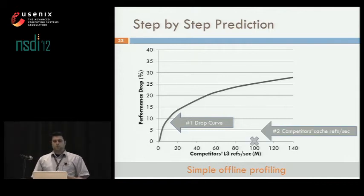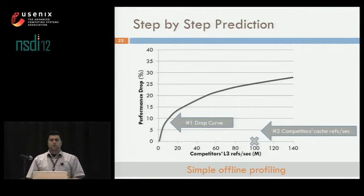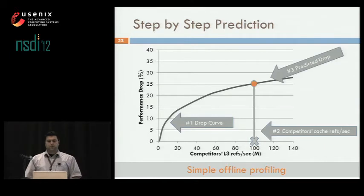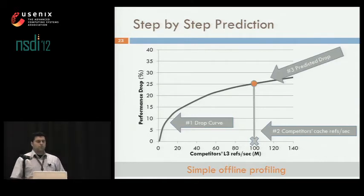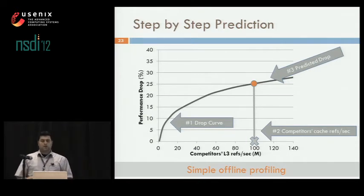In step number two, we measure the number of cache references per second performed by each competing application when running alone. We sum up the number of references per second for all competitors, and let's say this is 100 million references per second in this case. In step number three, we intersect the drop curve with a vertical line passing through the point that we determine at step number two. The value of the drop curve in this point is the predicted drop.